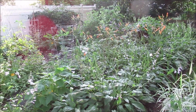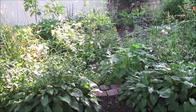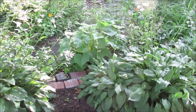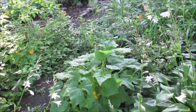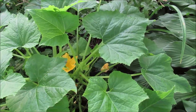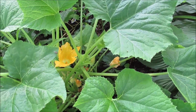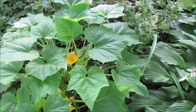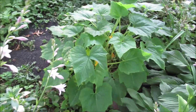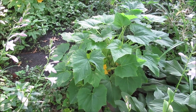The back vegetable garden is doing very well. Let's go on in and see what's happening. Here is a squash plant, summer squash. It's flowering, and you know what that means? That means that soon I will have a lot of squash to pick.